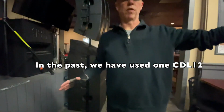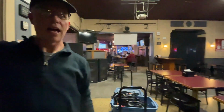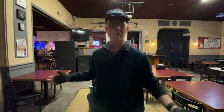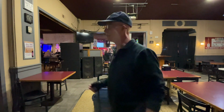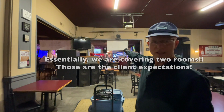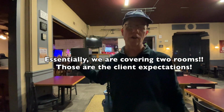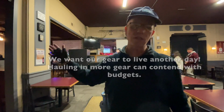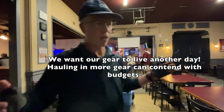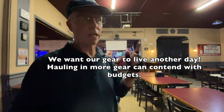You look at this room and you're going, it doesn't need this much. And technically for the room size, it does not, but the last time we were here, they wanted the sound to be carrying all the way into the back room, and I was pounding the system a lot harder than I wanted to. We want to take care of our system and satisfy. And one of the things you got to remember, it's all about perspective too.